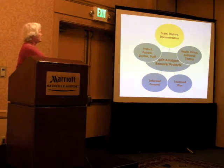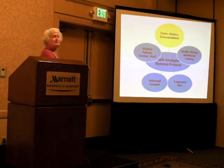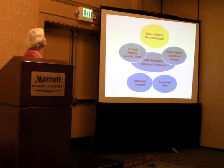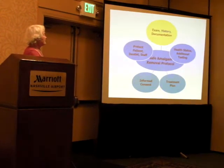The first thing that we do in my office is we go through a series of things. The first appointment is the exam, history, and documentation. Then we have another visit for health status, additional testing, and at that point we go through treatment plan, informed consent, and then we get down to business. And this is all necessary for a safe protocol.